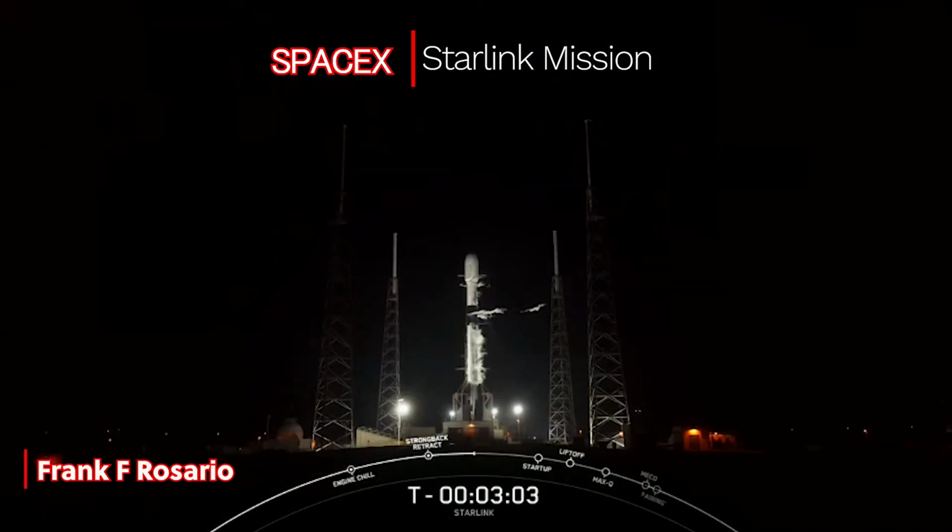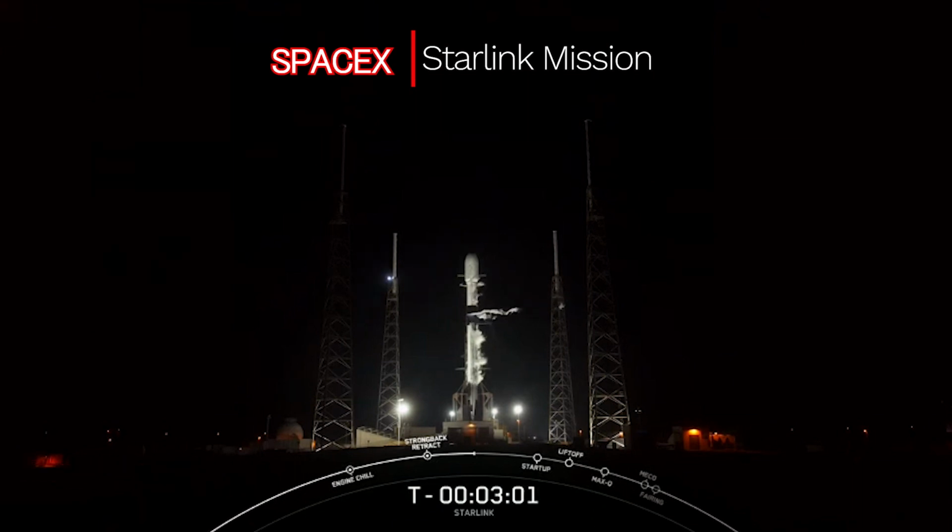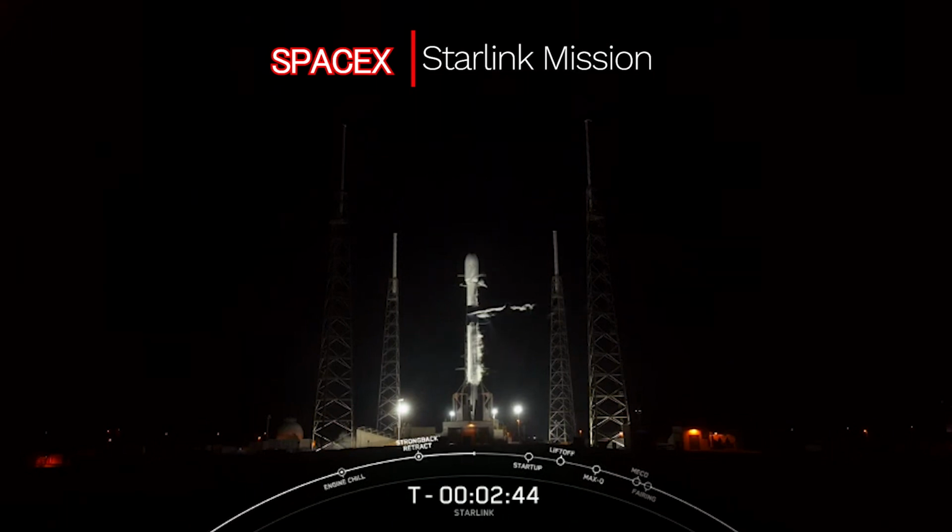Stage 1 LOX load, please. At T-minus 2 minutes and 53 seconds, the Falcon 9 first stage is now fully loaded with RP-1 and liquid oxygen, and we're awaiting completion of LOX load on the second stage in just about 45 seconds.